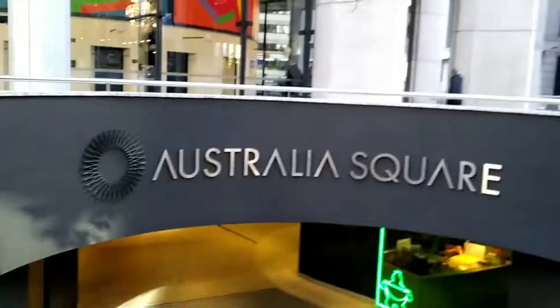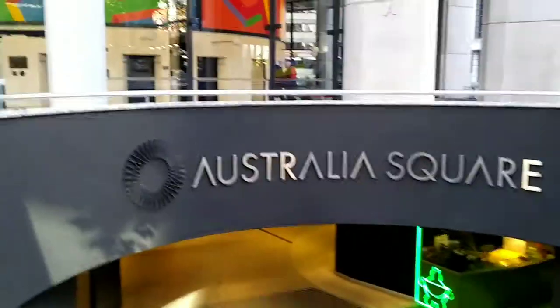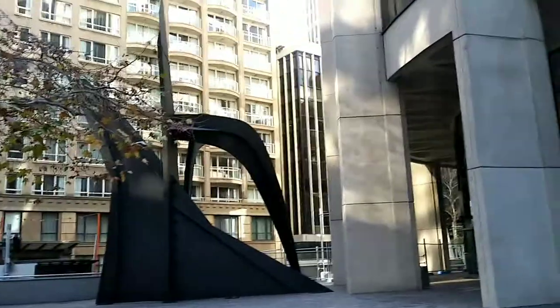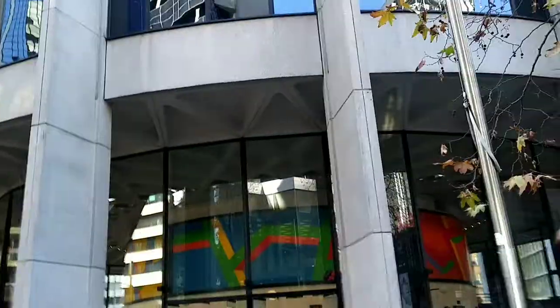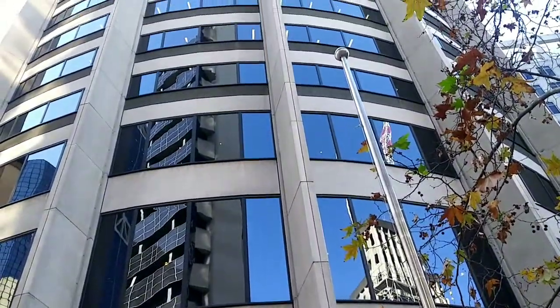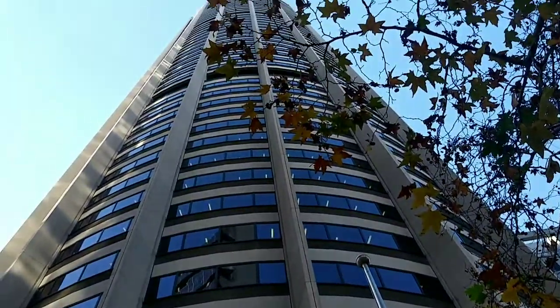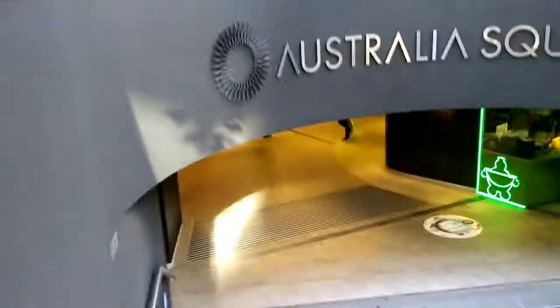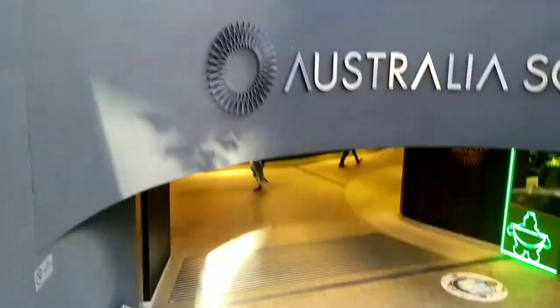Okay, see ya. So this is Australia Square, and basically this one is the office building. That's very high. It's a skyscraper, and this is inside Australia Square.